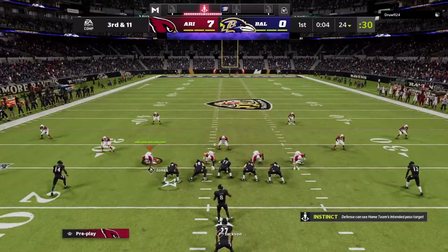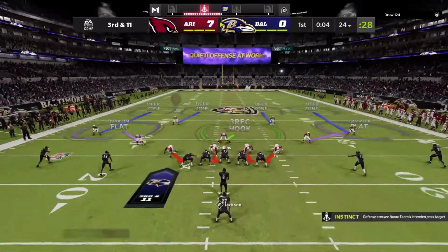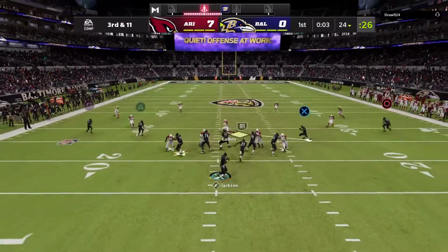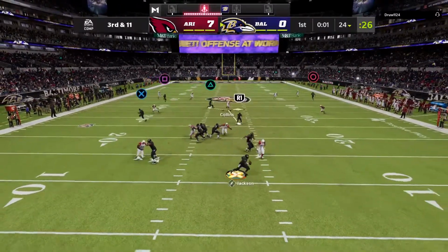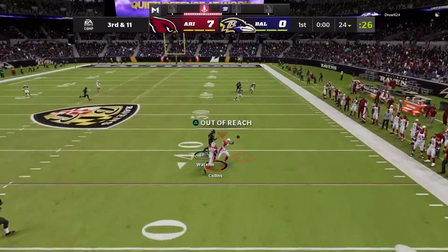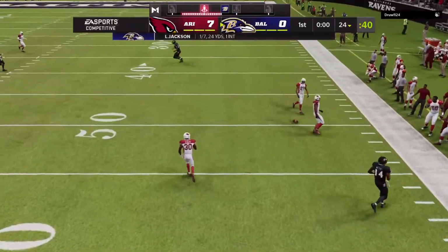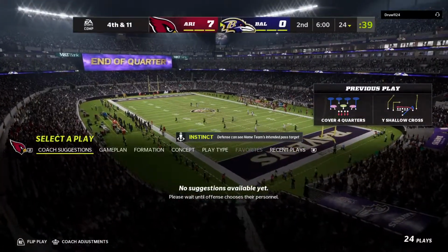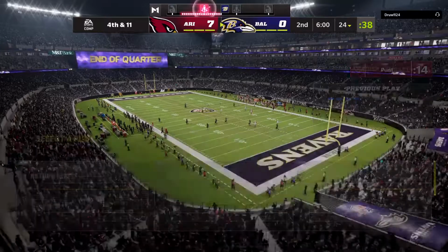And this should be the final play before the quarter ends. From the gun on 3rd down, Jackson. And that one is incomplete. And it also concludes quarter number 1. After 1, 7-0 on EA Sports.